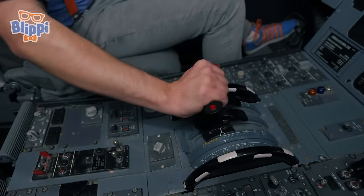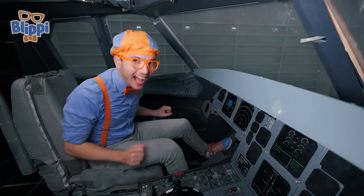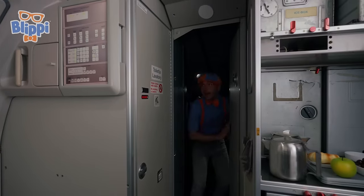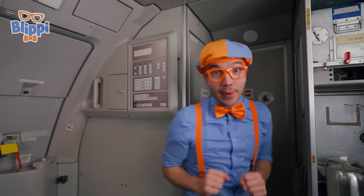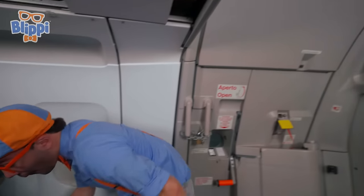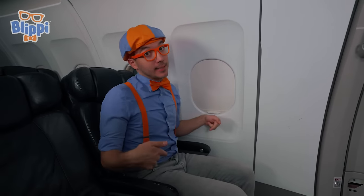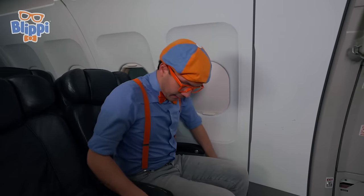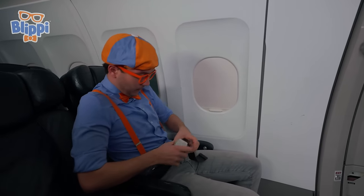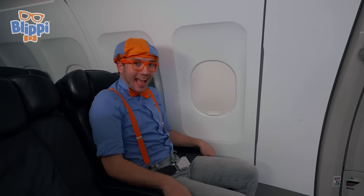Looks like the plane's getting ready to take off. We better go so the pilot can sit here. Okay, let's go take our seats. Well, the plane's gonna take off soon, so we need to find our seat. Check it out! This seat has a lot of leg room. And can't forget to buckle up. Safety first. Okay, I think the plane's about to take off. Here we go.